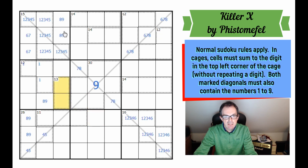This 13 cage, look, it can't be 4-9, it can't be 5-8. There's only one more way of making 13 in 2 cells, and that's 6 and 7. So now, look, we get, again, straightforward Sudoku. These 2 yellow squares at the bottom, they must be 6 and 7 as well. So these 3 squares must be 1, 2, and 3 to complete the box. So this must be a 4 or a 5.